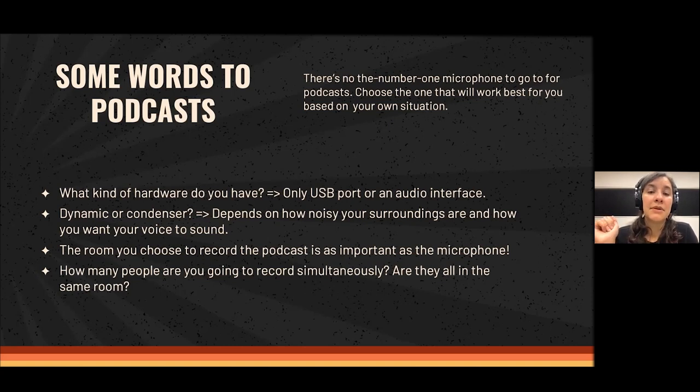How many people are you going to record simultaneously, and are they all in the same room? If they are all in the same room, it would be ideal if every person has the same kind of microphone so that they all sound as similar as possible. Of course, each one with their own voice, tone and everything, but still the same quality. For example, for a podcast that we recorded last year, we used headsets for everybody. We had the same reference from the headsets, and everybody was also free to move. And it worked out really good.